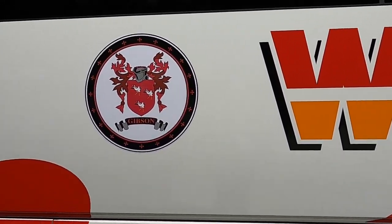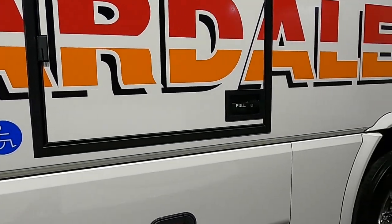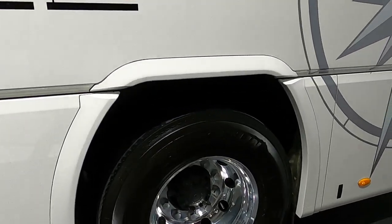See the Gibson family crest on this vehicle. Vehicle's fitted with Alcoa alloy wheels and Michelin tyres.